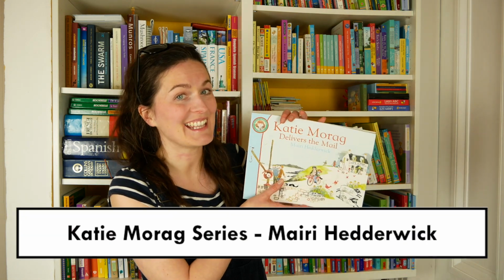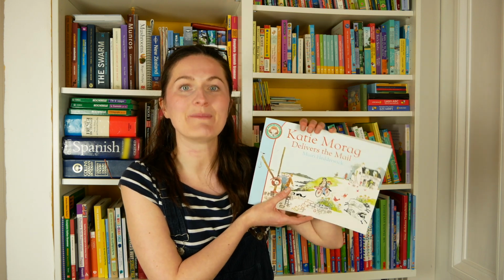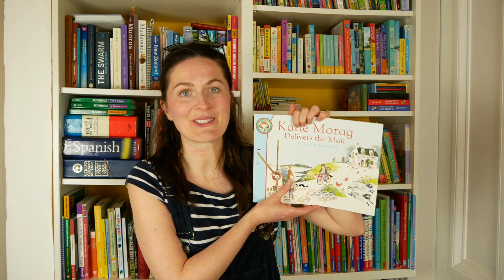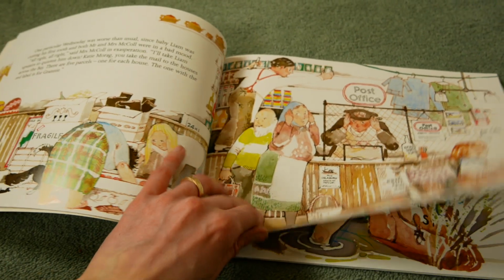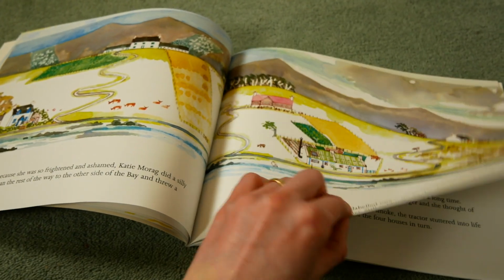Recommendation number 9, but my second Scottish recommendation, is the Katie Morag series. So these are definitely slightly meatier stories, there's quite a lot to them, however they are beautifully illustrated and they are wonderful adventures of things that a little girl living on a Scottish island would do. Her family live at the island's post office, so she does things like help to deliver the mail, she goes to dancing classes, she deals with getting a new little sister in her life. And although I definitely don't always agree with the parenting that goes on in these stories, they absolutely captivate Ben, and they're stories that are read again and again and again here.